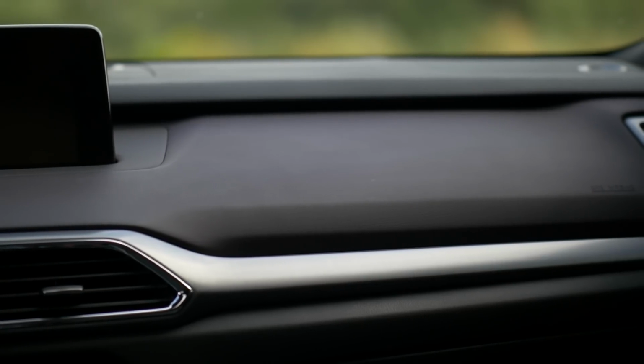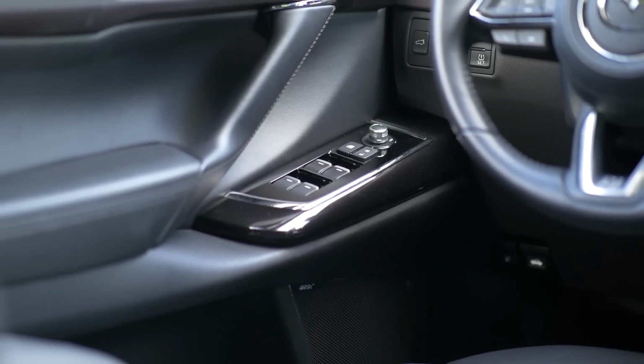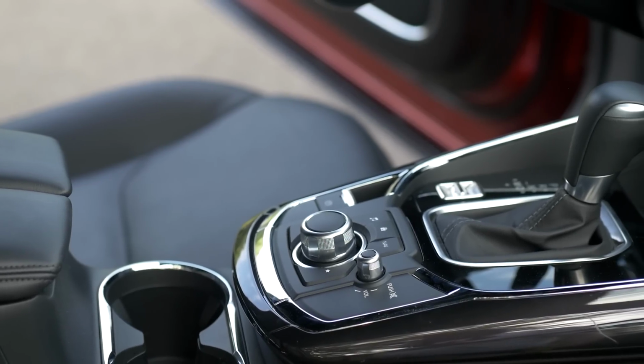Now, every interior has its quirks, and as much as I like it, there are problems with it. So here they are. I understand this right off the bat with all these matte textures. From a design standpoint, you need some shiny bits to break up all of that, right? So that's what they've done. There is this piano gloss or glossy plastic in high traffic areas, like the window switches, and in the entire center console, because this doesn't have the wood option.